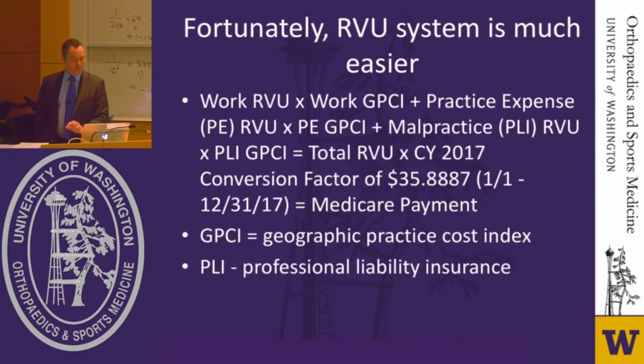Well, let's look at pro fees just for an example. We do use something called the RVU system. This is much easier, as you can see. So when you're out in practice, this is how you're going to get paid. You'll have a work RVU plus a practice expense plus a GPCI plus malpractice. You'll multiply that by a conversion factor of 35.8887, and then you're going to get paid. So this is for pro fees, and this is actually published. This is easy. The formulas for hospitals are even worse and typically proprietary.